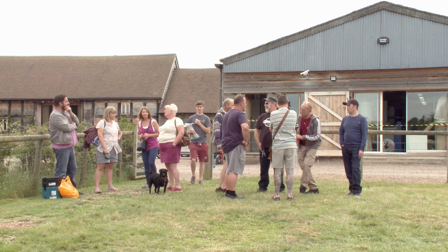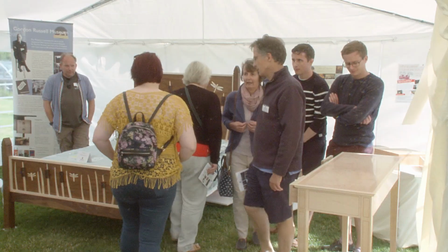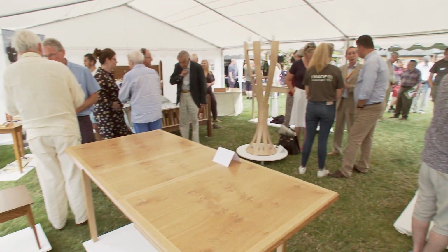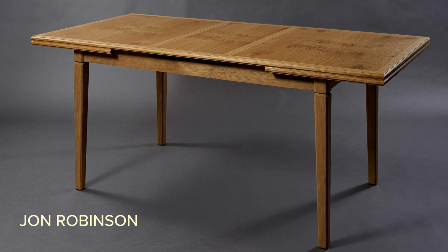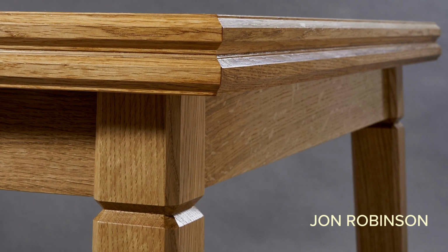We've often driven past Peter Sefton's name on the board out the front. This year we realised it was an open day and we stopped. And we've looked round and we've been very impressed, particularly with the attention to detail and the friendly atmosphere. There's a dining room table that's absolutely fantastic. It really is brilliant, awe-inspiring, that piece. The amount of effort gone into it and the niceness of it and the detail is just incredible.